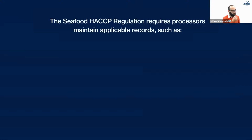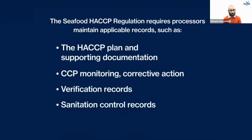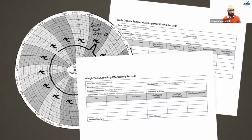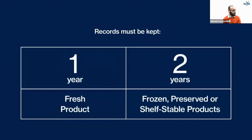The Seafood HACCP regulation requires that all processors maintain records applicable to their operation, which can include the HACCP plan and supporting documentation, CCP monitoring and corrective action, verification records, sanitation control records, and importer verification records. CCP monitoring and corrective action records must also include signatures or initials indicating they were reviewed within 1 week of being recorded. Records must be kept for 1 year for fresh product and 2 years for frozen, preserved, or shelf-stable products.